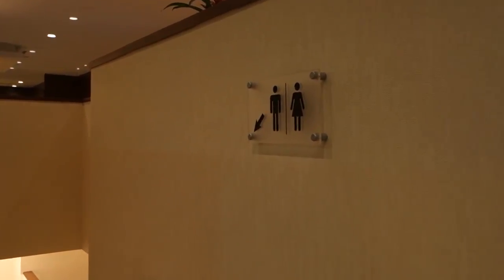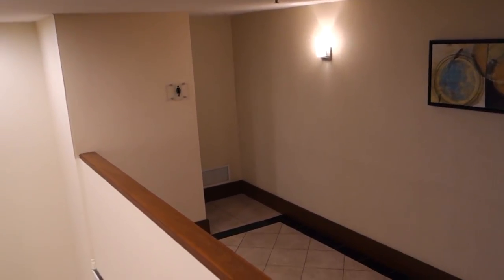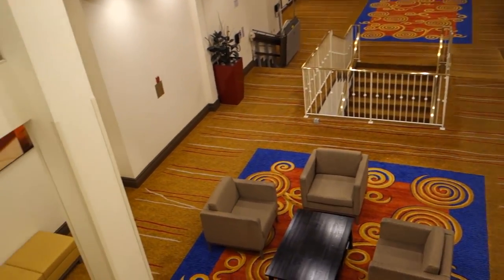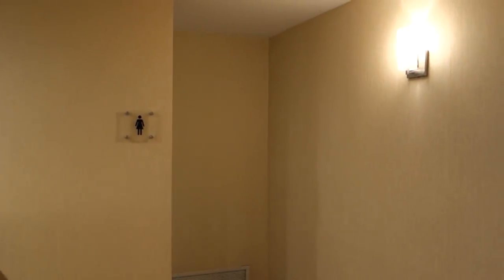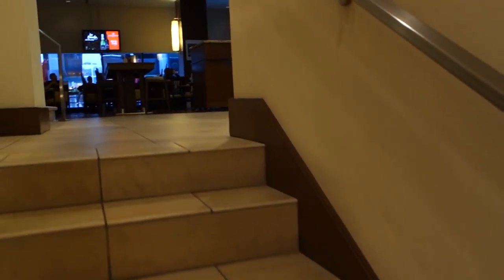Now anyway, I'm gonna show you something interesting here. Here you got some bathrooms right here. And what is interesting is that they are located in between the main lobby floor and the lower lobby. See down there? You'll see what I mean later on. Anyway, let's go back up and continue on with the tour.